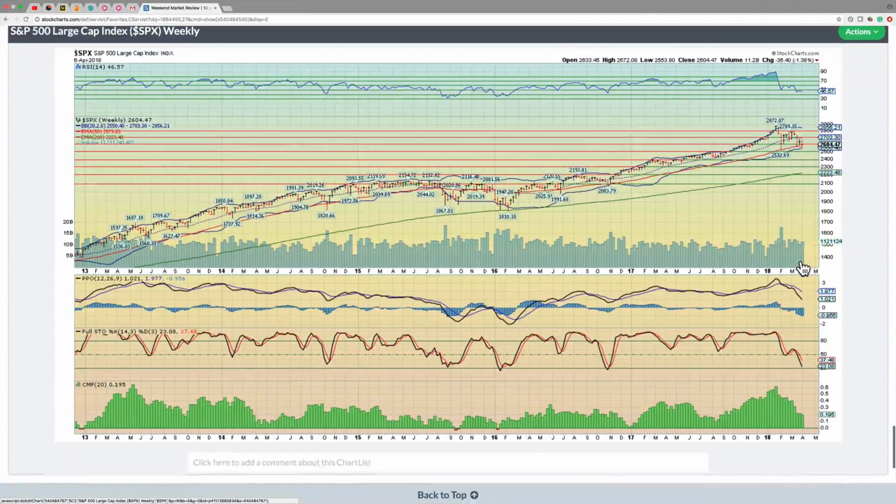Now, the S&P also closed the week, breached the 50 on the weekly, but closed above it. Now it's struggling to break above the 50, and that's really the reason behind the volatility here. PPO is very weak, so we might see several weeks of consolidation. We might see further downside.